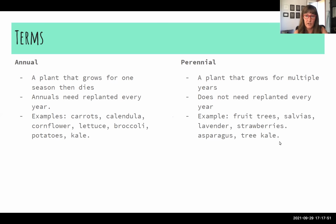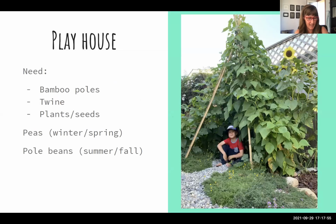So my first project recommendation is going to be a playhouse. I recommend building a playhouse out of bamboo poles and twine. How you do it is you will want to dig a shallow trench in the shape of the letter C, basically a circle with a clear opening.